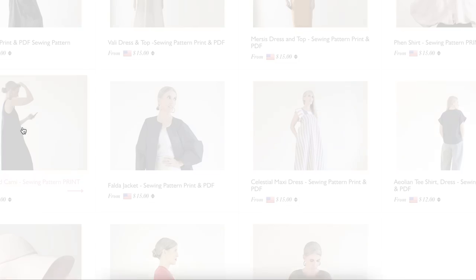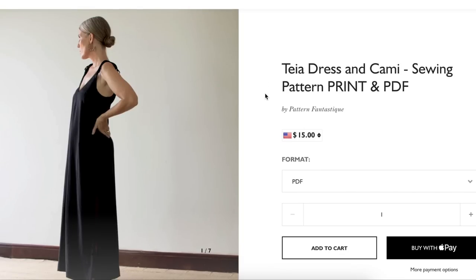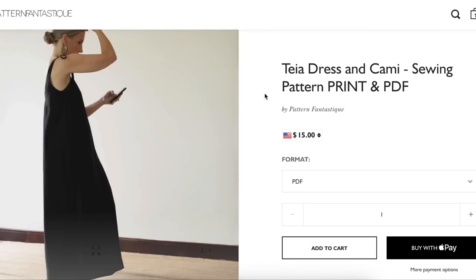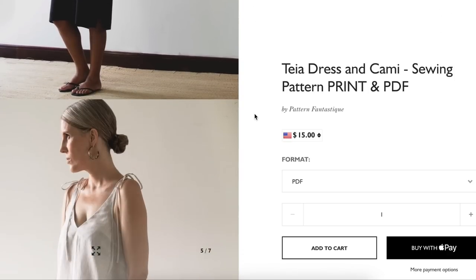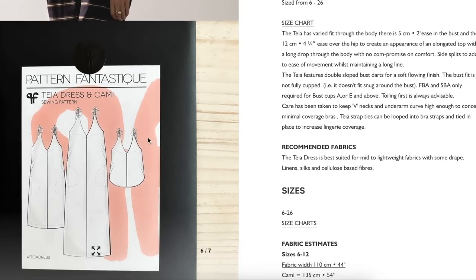Are we getting a sense of the vibe of her design aesthetic? I am. Taya, dress and cami. That is just, I mean, in terms of fit, that is about as good as it gets. There it is in a shorter length, and then that's the top length. So I think we're going to get three lengths of this, and they all tie at the top. So it's pretty straightforward, a little straight shift dress with ties at the top. And then I think there's double French darts, and then you're pocketing here.